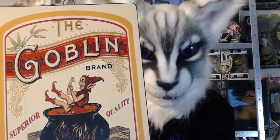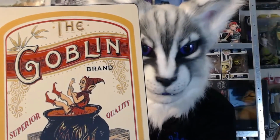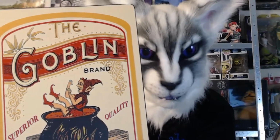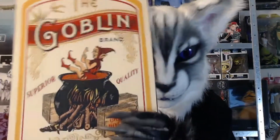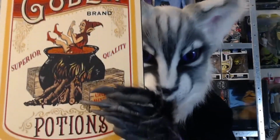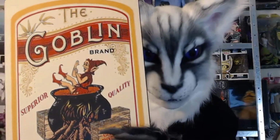Not only being part goblin, but fighting the good fight about the scourge and the terror in this world that is yard gnomes. That gnome going right in the potion. I don't even care what the potion does. I want to buy and support it just to support the getting rid of these little jokers. That's right. Goblin brand potion. Awesome stuff.